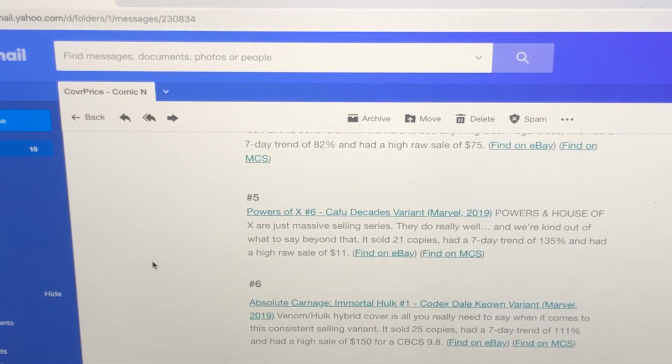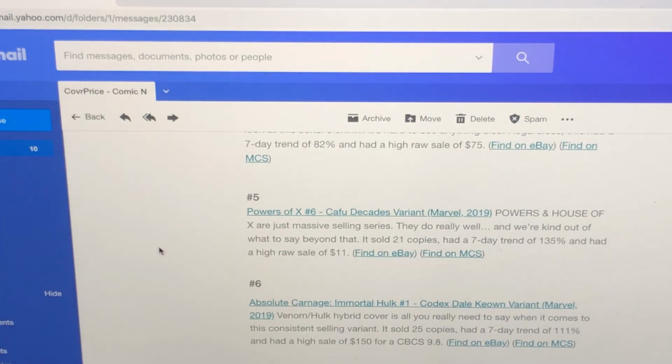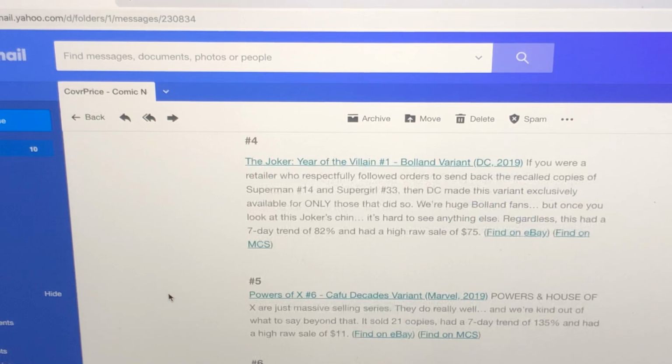Number 5 on the list, Powers of X number 6, the Cafu, is it Cafu Decades variant? Yeah, the Wolverine. Yeah, it's cool. I was buying the Huddleston and the A cover basically only. I didn't really care for any of the other covers.